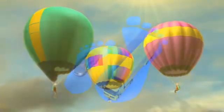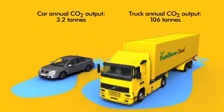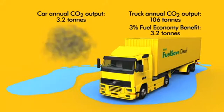So what's the link between the truck and the car's total annual CO2 production? Well, let's assume that the truck producing in total about 106 tonnes of CO2 per year is now running on Shell FuelSave Diesel with fuel economy formula. With a fuel economy benefit of 3%, 3.2 tonnes less CO2 could be produced, about the same amount as the car's annual CO2 output. Now we can see that lowering the fuel consumption of the truck by 3% could cancel out the equivalent of the car's total annual CO2 production.